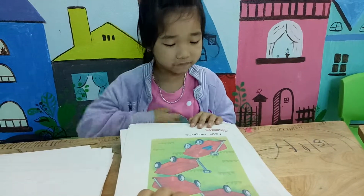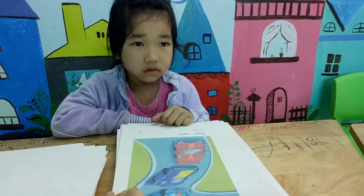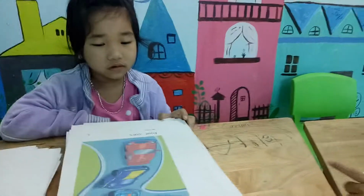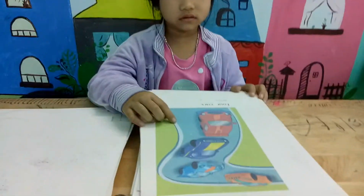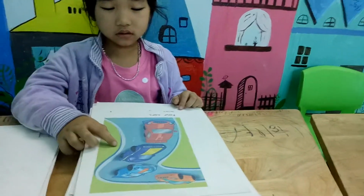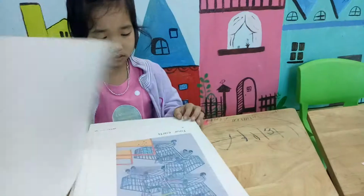4 wagons. How many cars? 4 cars. Okay, show me the red car. Where is the red car? Now, where is the finger? The red car. Okay, how about the blue car? Where is the blue car? Now use the finger for it. Blue car. Okay, where is the orange car? Orange. Yes.